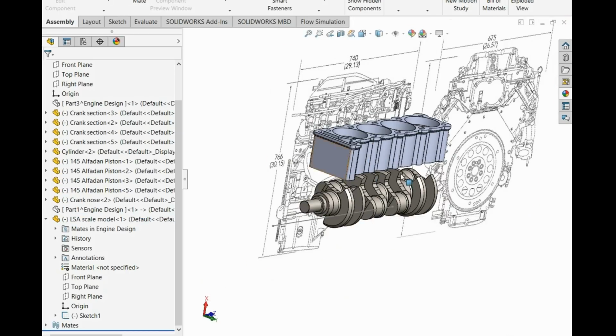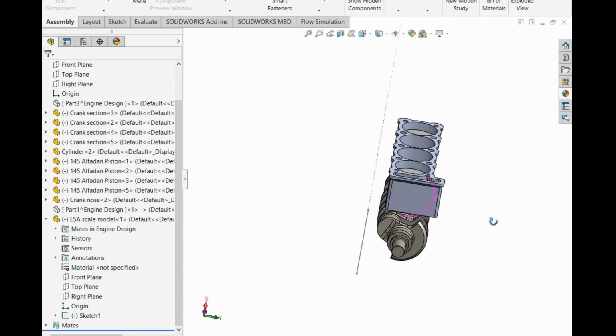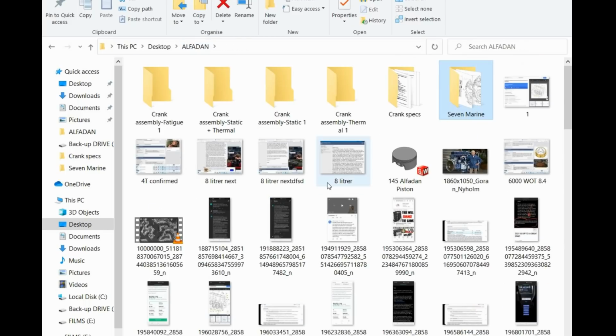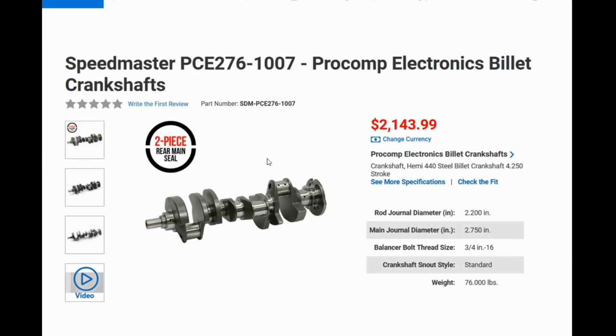This in the background is the LSA engine. We'll get to that in a minute. The LSA, let me find it. It was crank specs. Here we go. So this is not exactly the same, but it's pretty much a 440 Hemi, something for something. It's the kind of crank you get in one of these. I didn't go for a specifically light one. You can get really light ones.